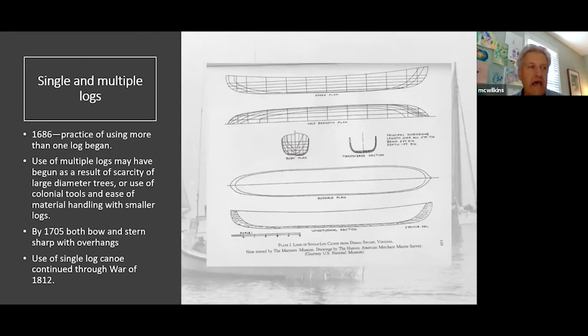So, as I mentioned, as these large logs became scarcer and scarcer due to over harvesting, building houses, burning, heating homes, etc., by 1688, the practice of using more than one log began, and this is really important. As I may have said, what's really cool about Maryland, amongst other things, is that rather than disregard or disenfranchise native people's boat building methodology, they embraced it.